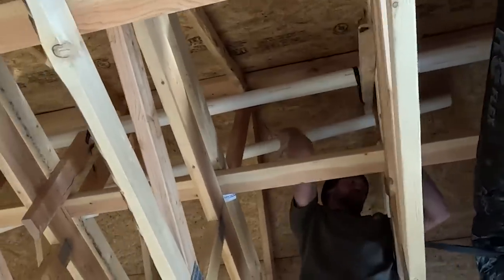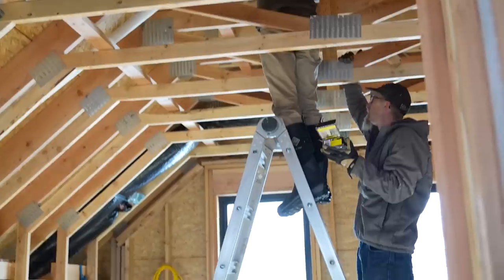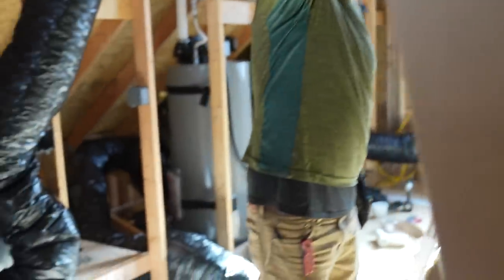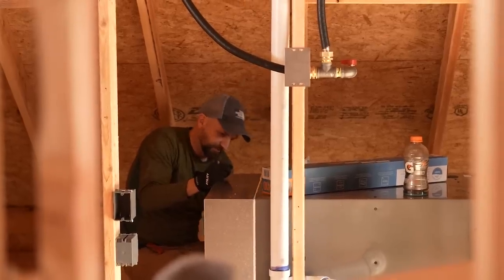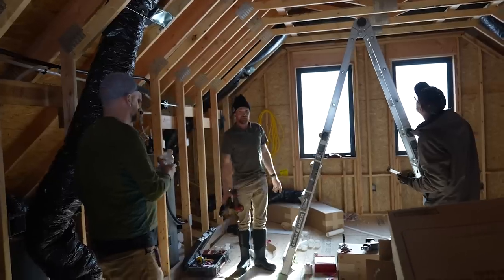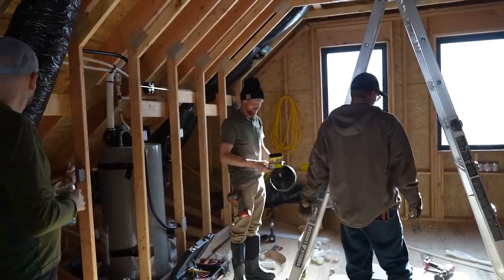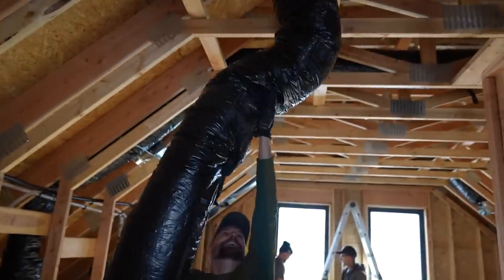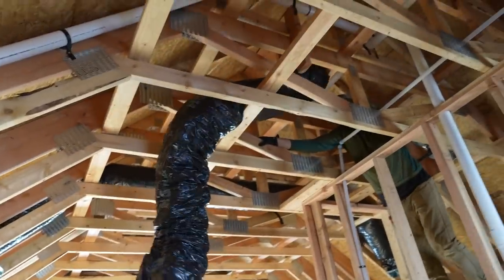Yeah. Oh my gosh! About cut my arm off. How's it look up there? Pretty gluey. Yeah? I think it's fine. Actually, it looks really crappy from down here, but it'll get the job done. Yeah!